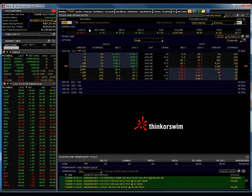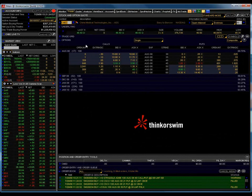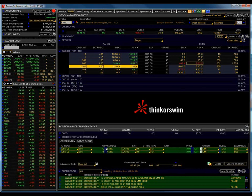In the meantime, I'm going to bring up CMed here and see if we can find a way to do this a little cheaper. If I did go out of the money on these, if I went to the 45, you could do a strangle rather than a straddle. That'd be a little bit cheaper on CMed. Let's see what that would do here. You can always analyze that.